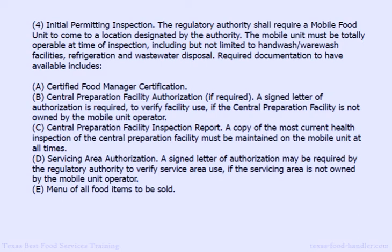Hand washing, here we go again. Boy, that's got to be a center pillar in any food establishment. You see, refrigeration and dishwater disposal. I've worked at a food cart for years. That usually means the water goes out into a tank, a little spigot on that side, you know.